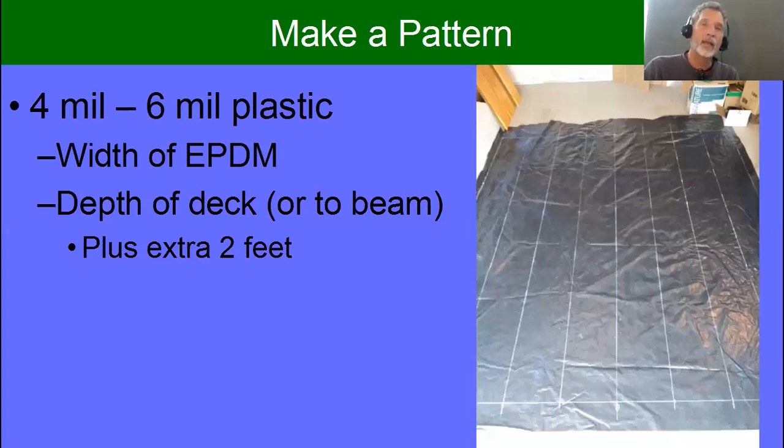So rather than do that, I now make a pattern out of some 6mm or 4mm plastic. I use black plastic only because it's easier to see the lines when I snap them than on clear plastic, but you could use clear plastic as well. I use the 4 to 6 mil mainly because it's a lot easier to handle than a thinner plastic. If you get down to the 2 mil or the really thin stuff, like overspray film for painting, those films don't behave nicely when you're trying to position them on top of the deck to test your pattern out.